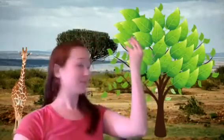Oh, it works that quickly? My goodness. Here we go. Grab some leaves. Pull it over. Whoa. Look at the little turtle. They're hatching. Shh. Let's watch them hatch.